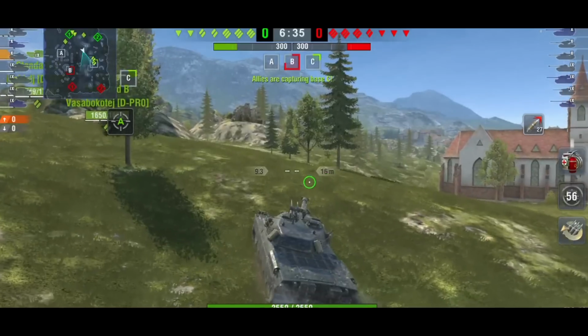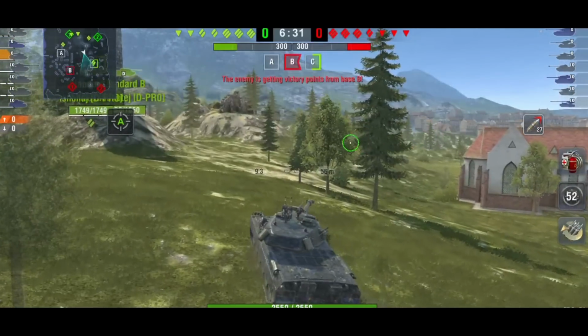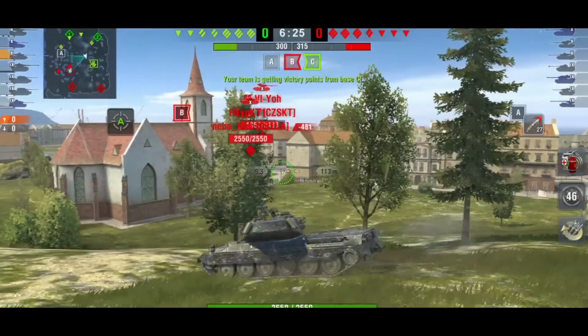You can't really wiggle as much as you can. Some people, again, will disagree with me. Some people will still think that running this is really, really good. Yes, it's been nerfed, but it is still a strong tank.